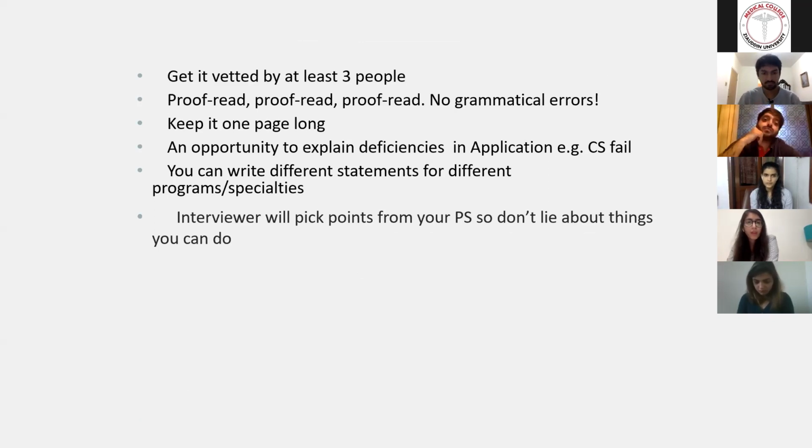Okay, and these are also important. Don't ramble on, keep it one page long. These are general outlines that you guys can look at. Okay, thanks.